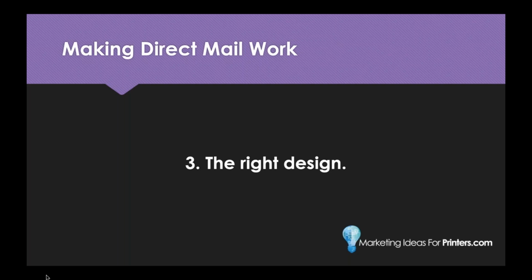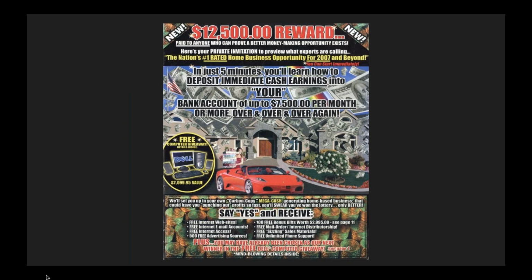Your direct mail needs to be visually appealing and easily readable for the next action you want your audience to take. So just for fun, I thought I would throw in an example of what the wrong design would look like. So take a look at this flyer. Can you find the offer in this flyer?